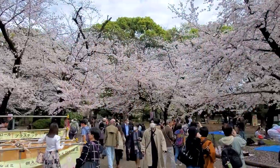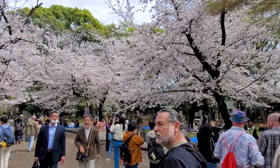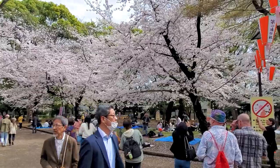That would be awesome if I could have lunch here in the open, just a picnic. I think people will do Hanami, which is the cherry blossom celebration. And people will cover this park with blue sheets where they will eat on top. It's not today, it's not gonna be the case. But I imagine it'll be wonderful if the weather is clear.